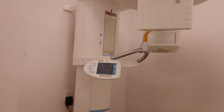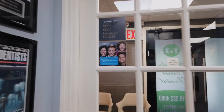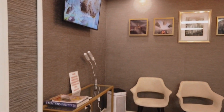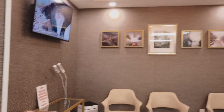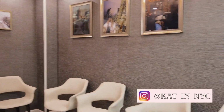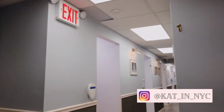So as you can see here, I'm taking you through kind of a tour of the office. So upstairs, we've got 9 operatories. And then downstairs, we've also got 4 more where we usually have pediatrics some days a week. Also love the artwork. One of our dentist's wife is actually a professional photographer. So this is all of her beautiful artwork that was curated by one of our other dentists, which is really cool.